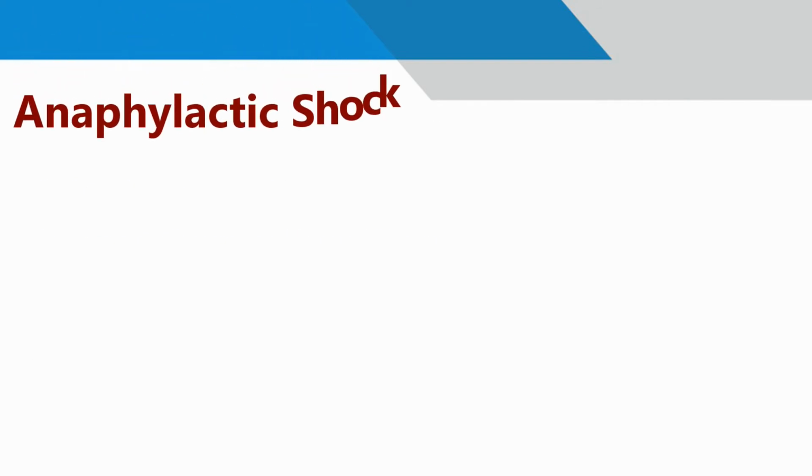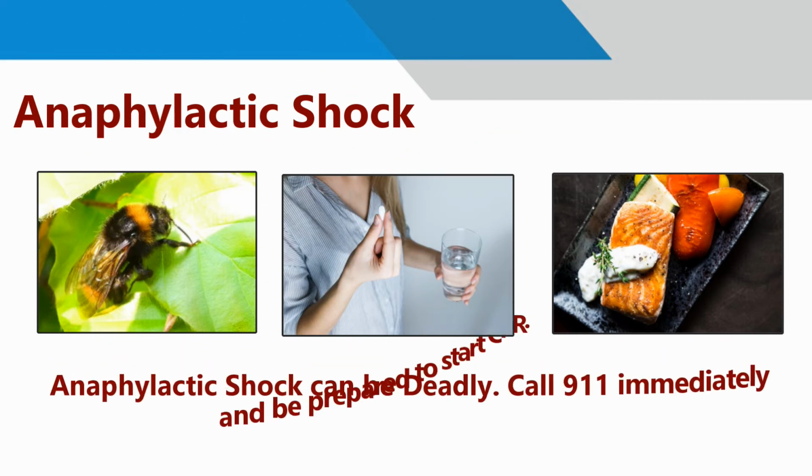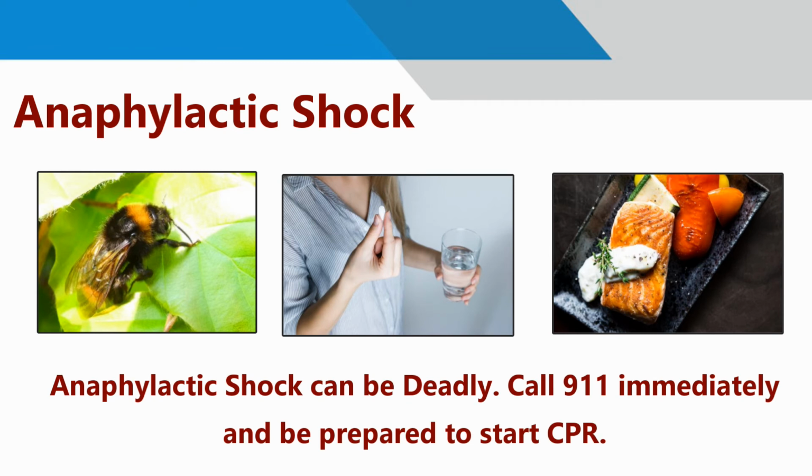While we are discussing shock, we should also mention anaphylactic shock. That may result from insect bites, medicine, or food allergy. If the person is able to speak, ask if they have medication, and if so, supply them with it. Anaphylactic shock can be deadly, so call for help immediately and be prepared to start CPR.